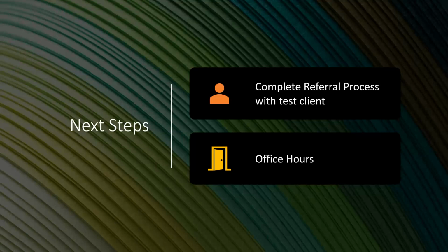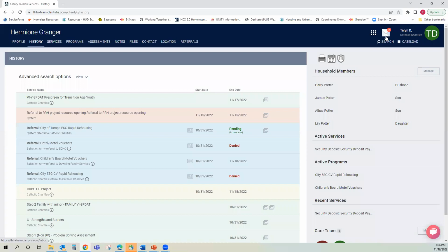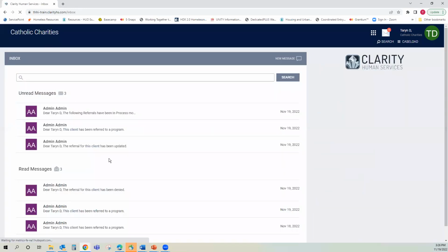Please, please, please play around in the training site as much as possible, going into the pending tab, the community queue, looking at the different fields and the different edits. If you realize that your access needs to be changed, please send us an email via Clarity so we can get this fixed for you.